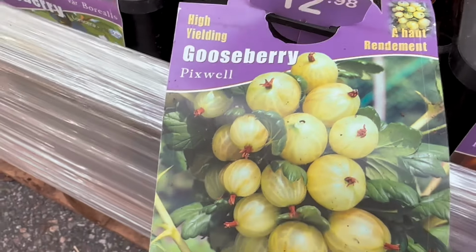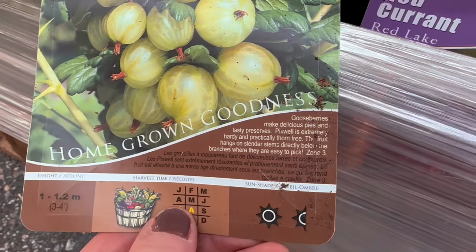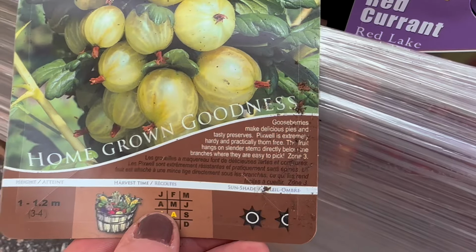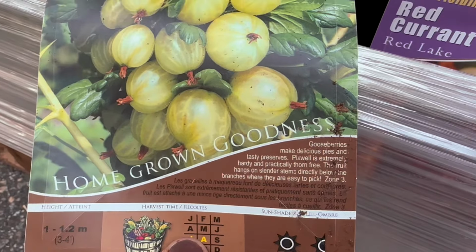Gooseberries, Pixwell variety. This is a green gooseberry variety. 3 to 4 feet mature height, hardy down to zone 3. Gooseberries make delicious pies and tasty preserves. Pixwell is an extreme hardy and practically thorn-free. The fruit hangs on slender stems directly below the branches where they are easy to pick.